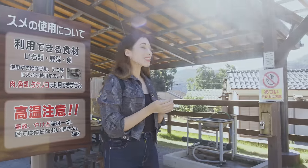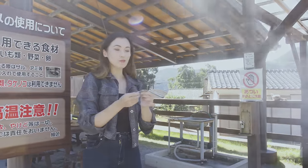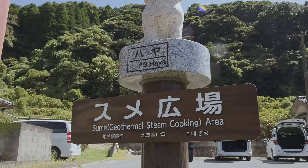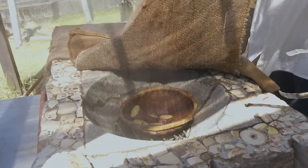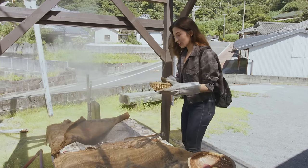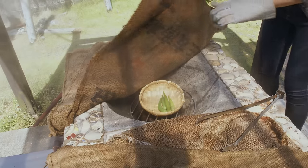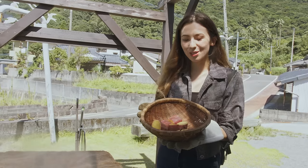And the cool thing is, you pay by yourself. There's nobody here to monitor you, but it's the honor system. You pay 300 yen. So basically, under here, it's just covering all of the steam to keep it in, and you can cook your vegetables in there. So I've got some okras, and they're actually really famous in this region, and I'm gonna try steaming them. They only take about 2 minutes. It's crazy hot, wow. These are some sweet potatoes.